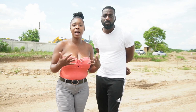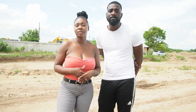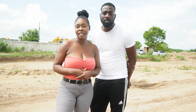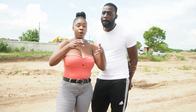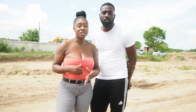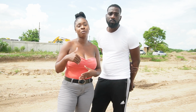For example, if their last unit is selling at, say, $24 million, then you could reasonably assume that the prices here will probably start at $24 million as well. What we also know is that the model units will be up in approximately 2 to 3 months. So we'll definitely be here giving you guys all the information about this property.